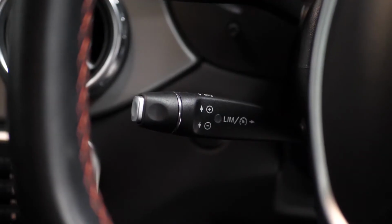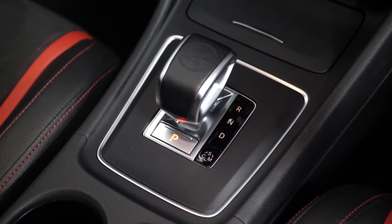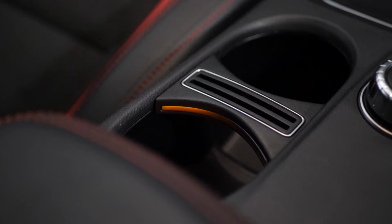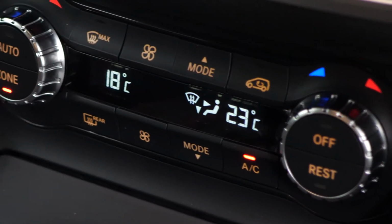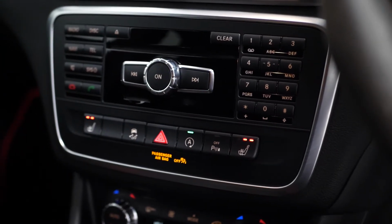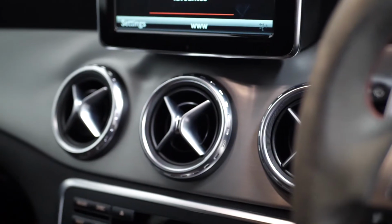You've got access to your cruise control functions on the left stick. On the centre console, you've got your drive selector. You've got ambient lighting in the cup holder area. You've got access to your climate control functions further up. Also some of your infotainment controls. You've got access to your heated seat functions, your climate vents.